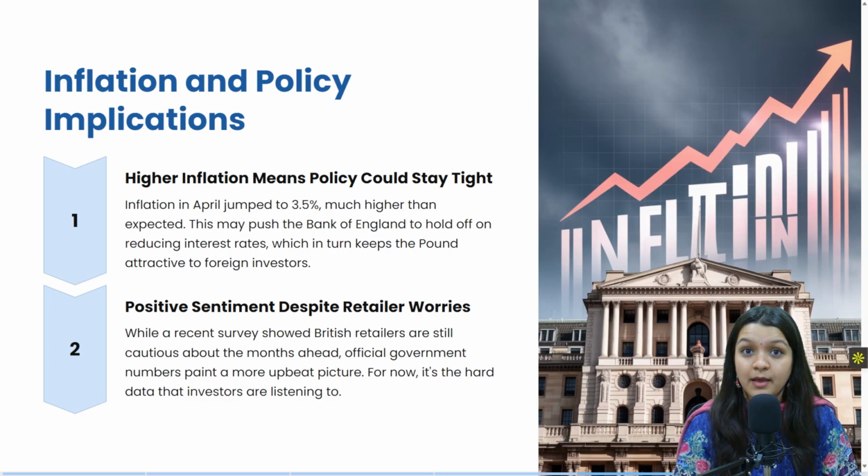Given these dynamics and global uncertainty, it's a smart move for companies to monitor exchange rates closely and consider locking in favorable rates when possible.